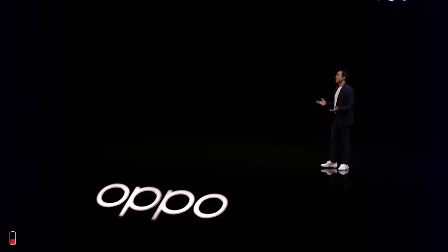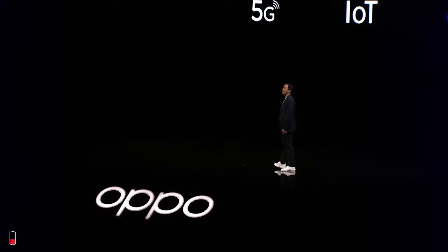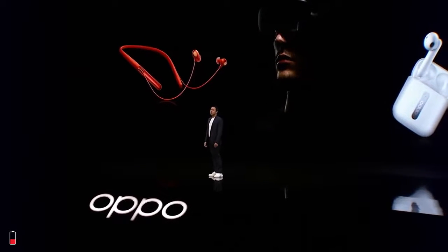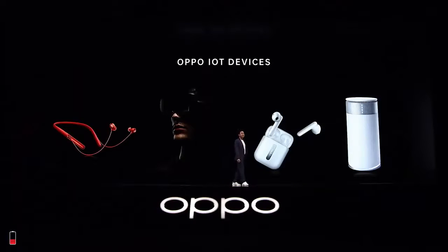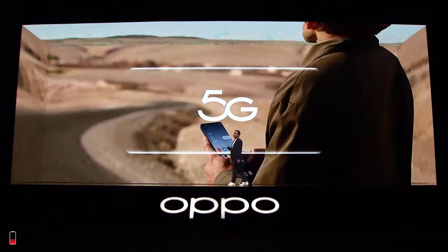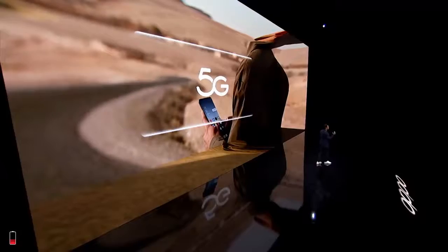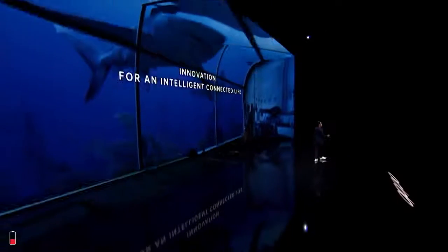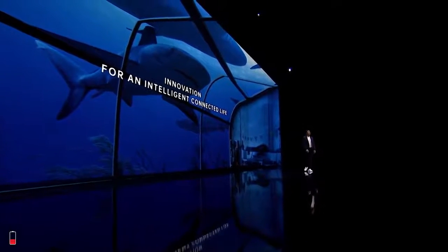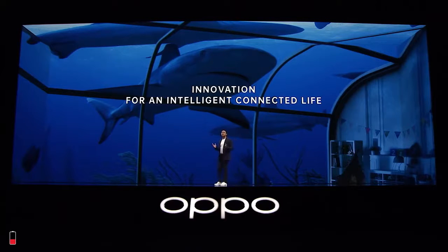At the same event, we also unveiled prototypes of OPPO's AR glasses, CPE products, and our anchor-free true wireless headphones. There's a common theme across IoT, CPE, AR, and all these new exciting technologies. It's 5G. As a business, OPPO has been at the forefront of 5G technology since 2015. Over the past year, we have seen 5G transform from a technology of the future into reality.